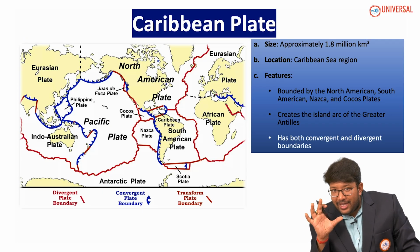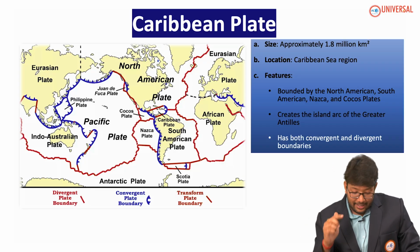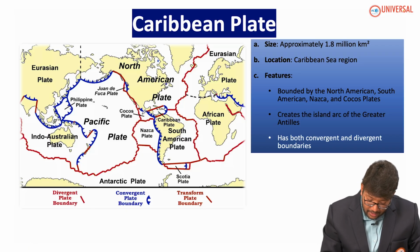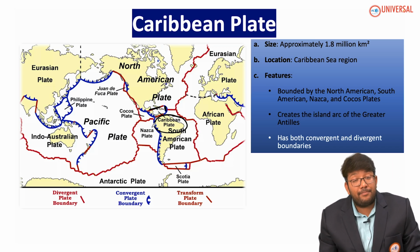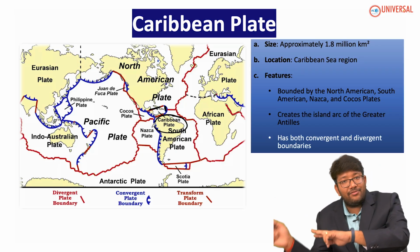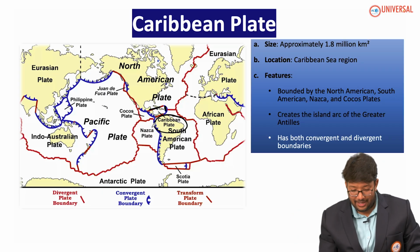Also, a very interesting thing about Caribbean plate is that it has both convergent and divergent boundaries. Okay, as you can see in the map itself, this is our Caribbean plate. So this red means divergent plate boundary and this blue means convergent plate boundary. So Caribbean plate is colliding with someone else and diverging from someone else. This is the thing going on with the Caribbean plate.